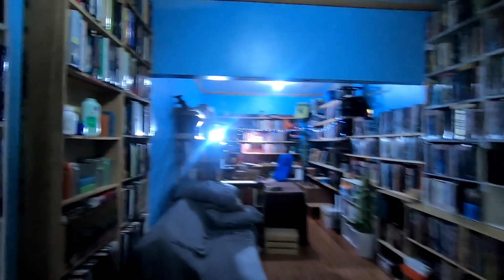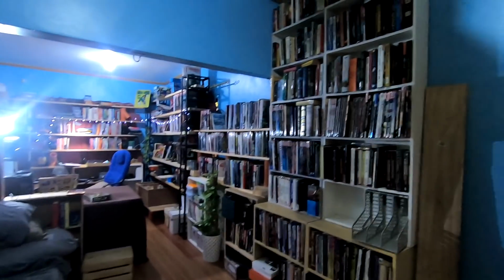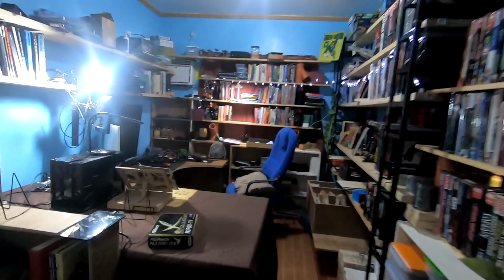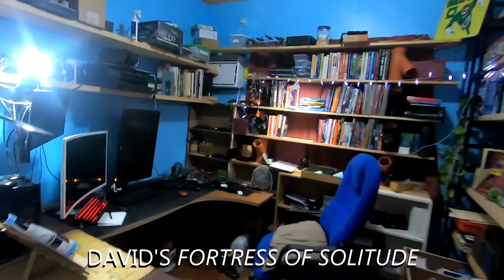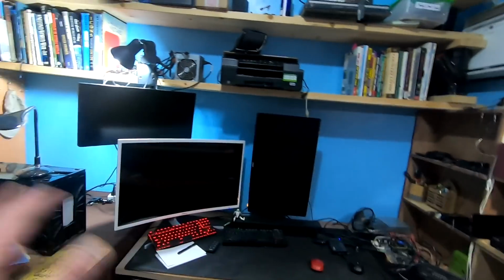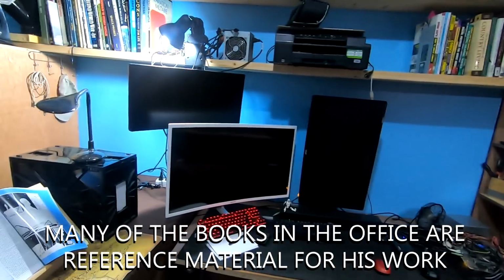All right, now if you're a bibliophile, if you like books, this is probably one of the biggest private book collections that I have ever seen. And these are only the books that he has in the Philippines. He's got a lot more books in the United States. This is his office. He's got a computer set up over here. He's actually got a couple. He's a writer, and so this is why things are set up the way they are set up here.